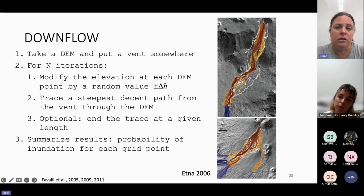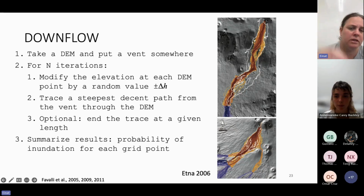So the colors that you see in the result indicate how many of those traces went through each DEM grid cell. The reds are places that were visited by lava in many, many of the iterations, and the yellows only got visited in some of the variations. So the summary is the probability of inundation. See that it doesn't tell you when that lava flow is going to get there. In the simplest models, it doesn't even tell you where it would stop, because it just goes all the way to the ocean or to the end of the DEM.